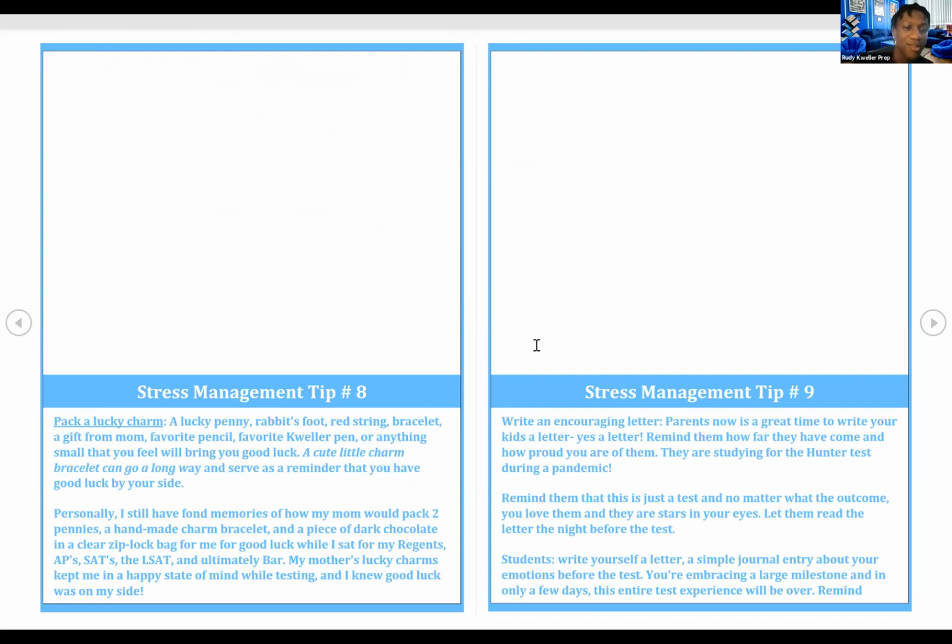Stress management tip number 8: pack a lucky charm, a lucky penny, rabbit's foot, red string, bracelet, a gift from mom, favorite pencil, favorite Quellor pen, or anything small that you feel may bring you good luck. A cute little charm bracelet can go a long way and serve as a reminder that you have good luck by your side.